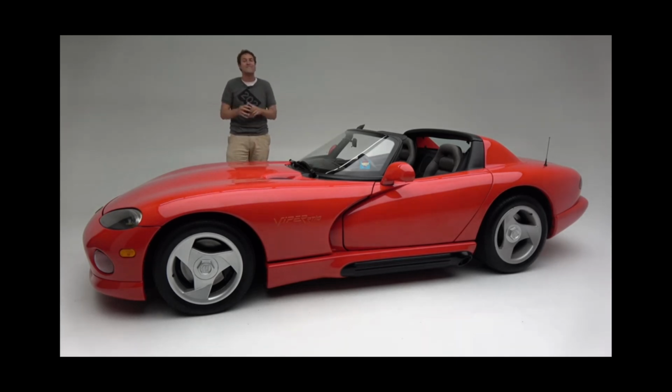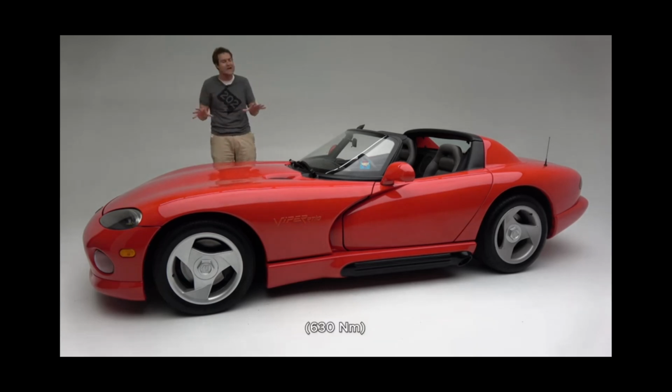The biggest change is that the car had been upgraded to 8.3 litres, making it one of the biggest production engines ever produced, to get to 60 in under 4 seconds at a top speed of 196 miles per hour.